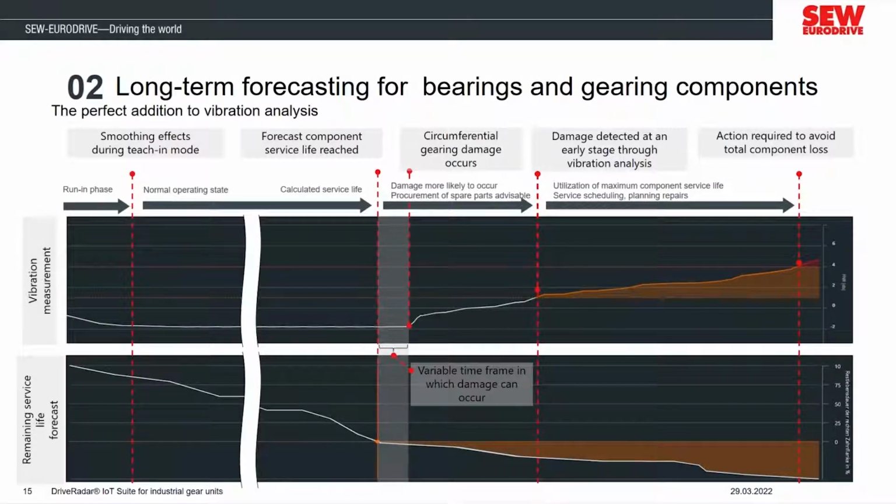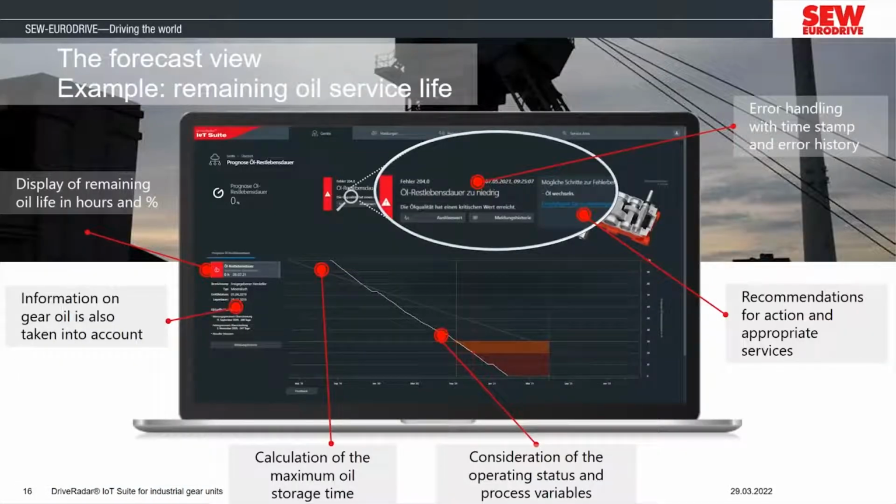So this system equips users with a groundbreaking forecast and on-demand live readings that support maintenance and planning. On your screen, you can see an example of forecasting for bearing and gearing components, the forecast and also the live measurements. I won't go through this, but later on, Tamim will go through with you and run this sort of reporting. Here's another example for the remaining oil life.